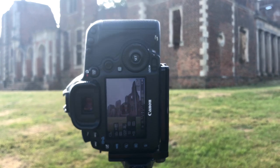There's a massive dynamic range, unfortunately, because the sun's quite high in the sky, and unfortunately I'm having to shoot into the sun as well with the time of day. But I just waited till it popped behind a cloud, so hopefully we didn't get any lens flare. So that's the first shot.